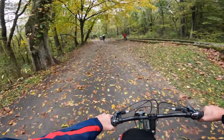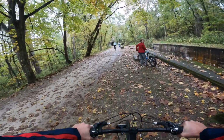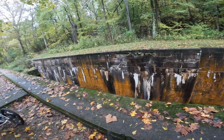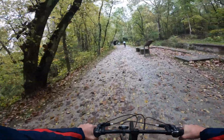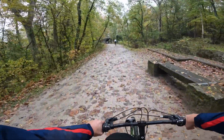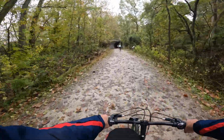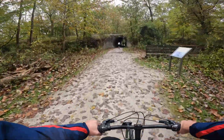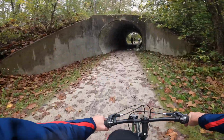Coming up to another lock here on the right. You can see the big concrete, what remains of it, and pretty cool. We're about half a mile in, maybe a mile. Lock 28 is the number. About to go under the railroad, the Cuyahoga Valley Railroad. Cool tunnel we get to go through here.